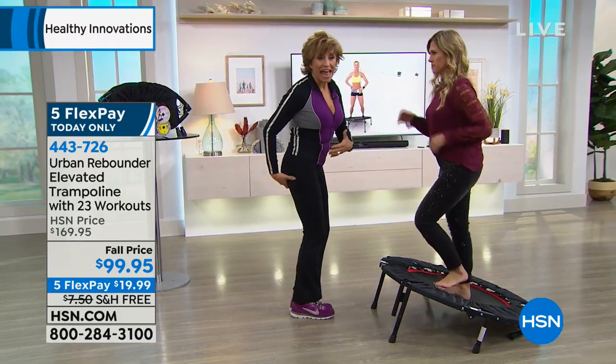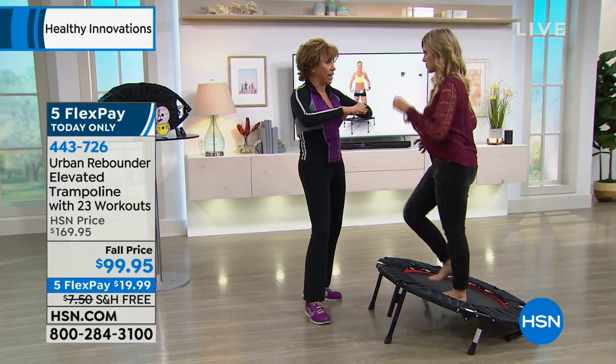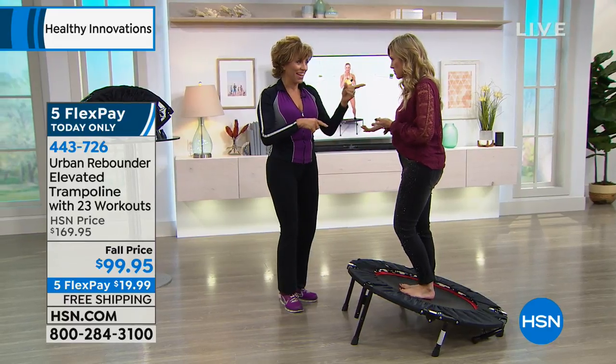And guys, this is the part that sags the most. This is what Rebecca is doing. When we added this, everything changed because all of a sudden, you're getting a maximum workout. That's why you do an incline normally, like on a treadmill, too.